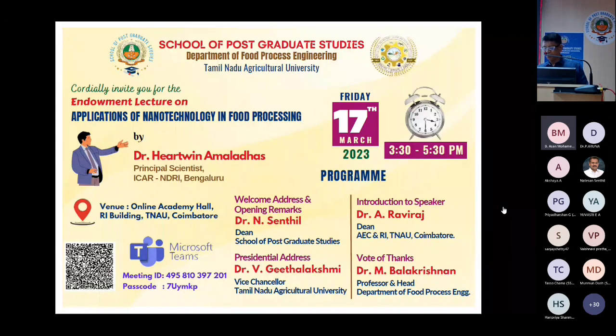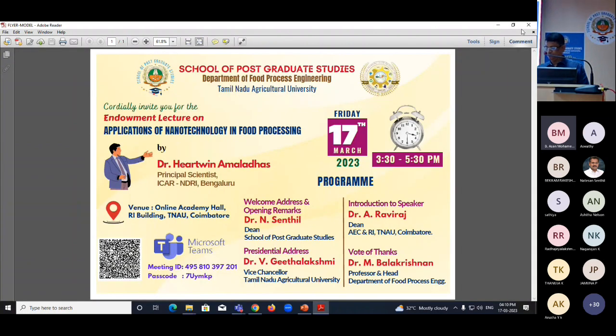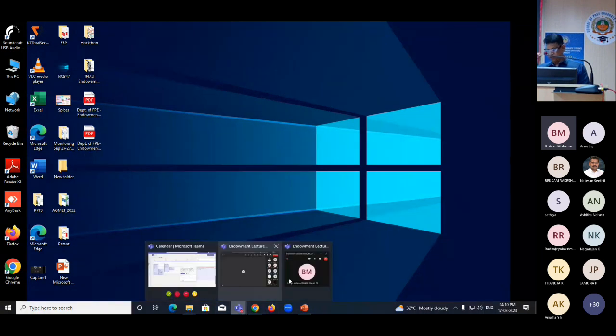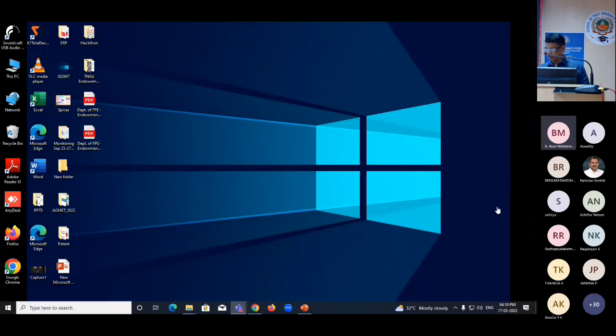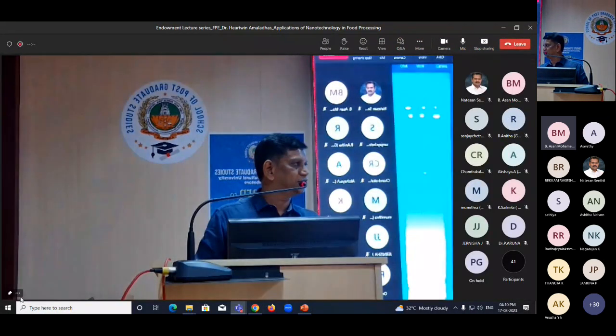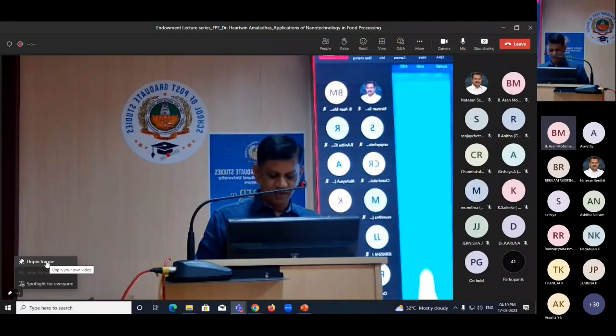The speaker's research is nanotechnology applications in food processing, including nano encapsulation, bioactive compounds, and also probiotics. So far, he has guided 6 PhD and 14 MTech dairy engineering students. He has also published many papers in peer-reviewed journals. His H index is more than 25 and I10 index is more than 40. So he is such an eminent scientist.